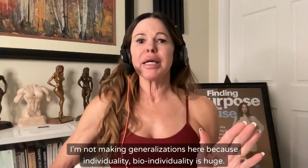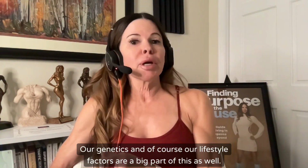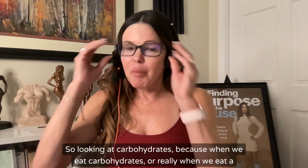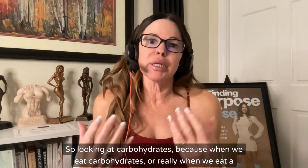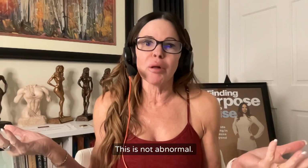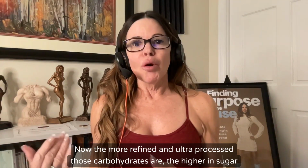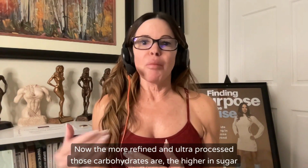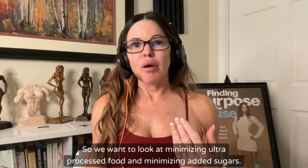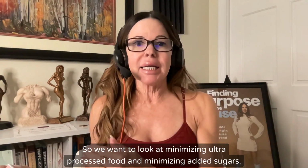So I'm not making generalizations here, because bioindividuality is huge. Our genetics and of course our lifestyle factors are a big part of this as well. So looking at carbohydrates, because when we eat carbohydrates, or really when we eat a meal in general, we're going to get a blood sugar spike. This is not abnormal. And in particular with carbohydrates, we're going to get a bigger spike. Now, the more refined and ultra processed those carbohydrates are, the higher in sugar they are, the more of a spike we're going to get. So we want to look at minimizing ultra processed food and minimizing added sugars.